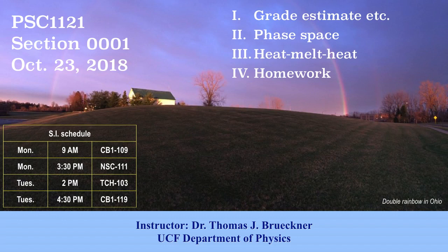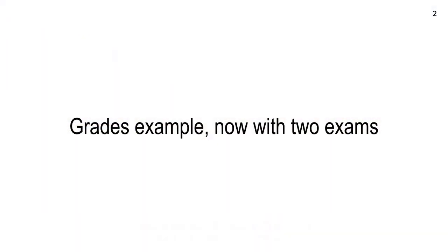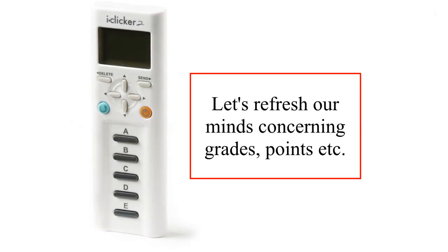All right, now, I vacated lecture last time so that I could finish all your grades. They're done now, and I want to go through a full grading example with you, and we're going to do some clicking questions. And it's important because we now have two exams on the books. So this is the way that your grades are going to stack out and calculate from now until the final.